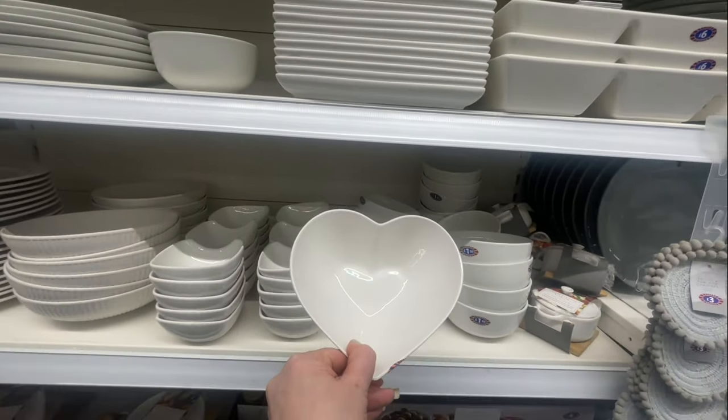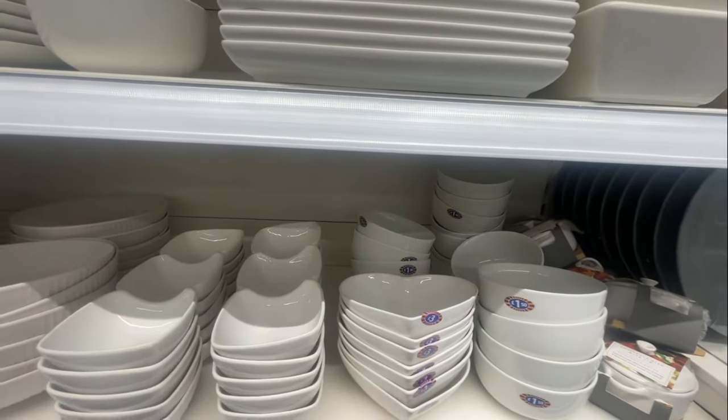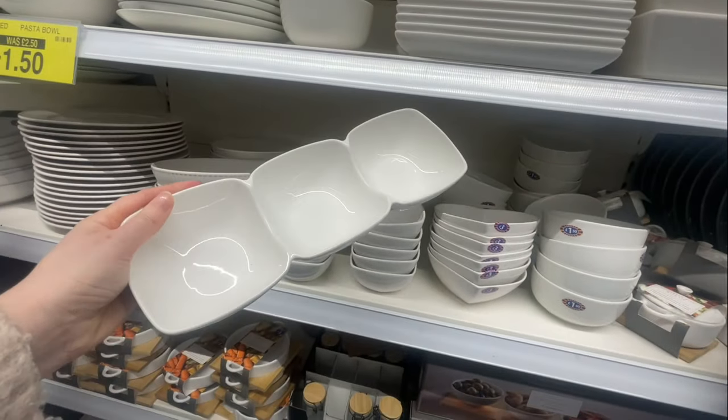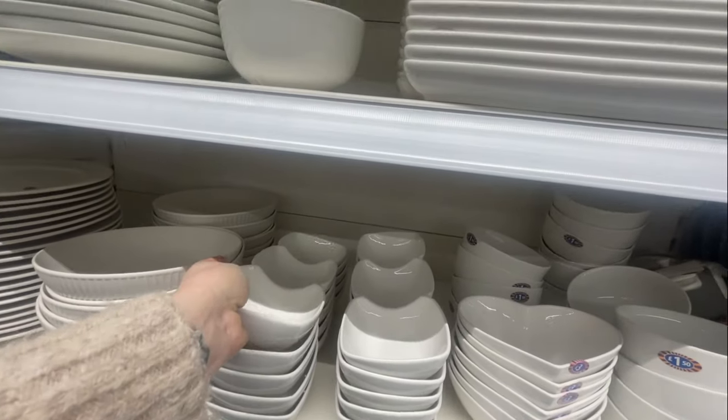Another item that is very much a dupe of the White Company is this heart-shaped bowl. I do like to find dupes for you guys. So like what I said, if you want to see a dupes video, let me know down below and I will try my very best to find some dupes for you.